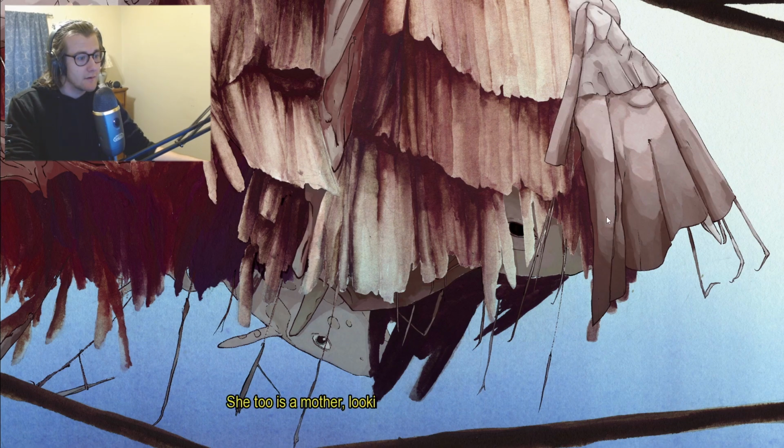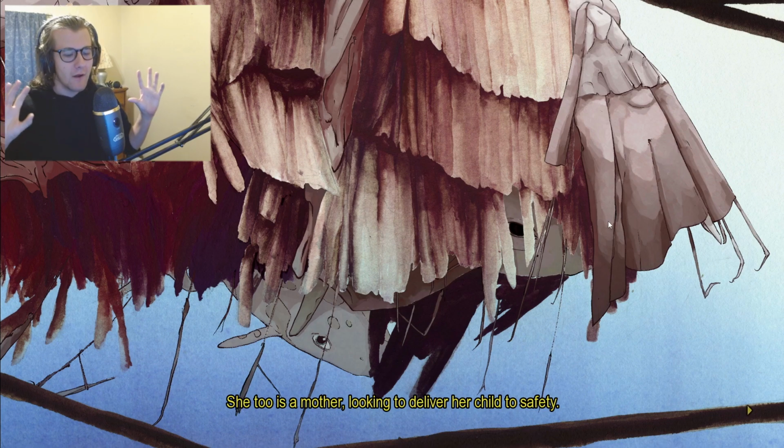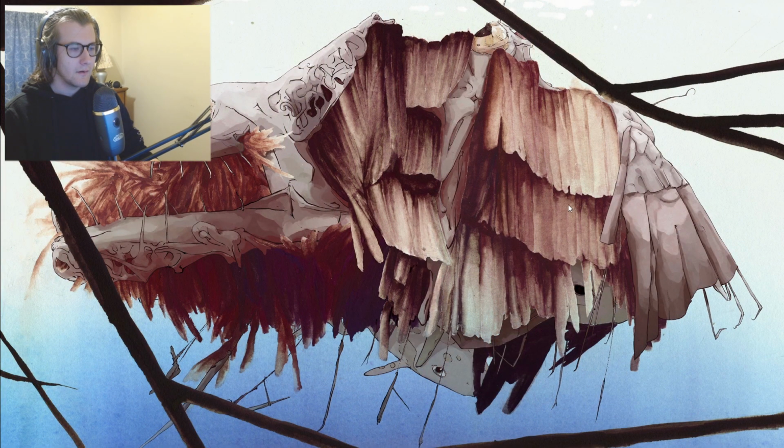Oh, another. She too is a mother, looking to deliver her child to safety. That's very interesting. That kind of makes me wonder just what all the Brillos look like. Just how different all the ecosystems would look. It seems that all Brillo calves are quite shy around new acquaintances.